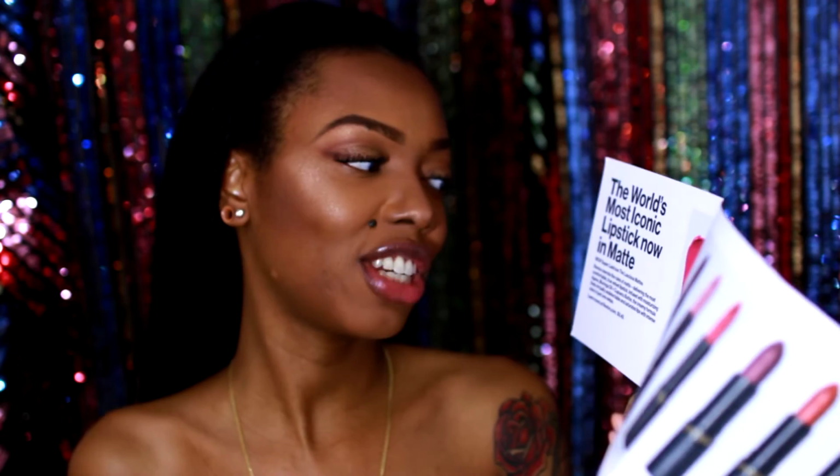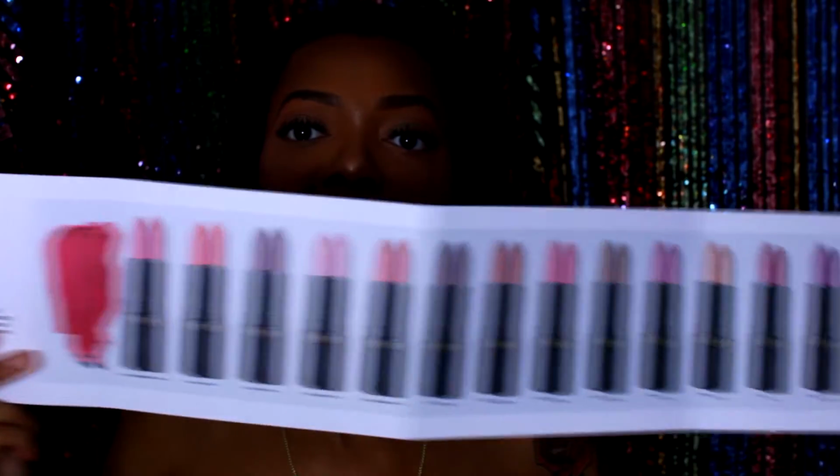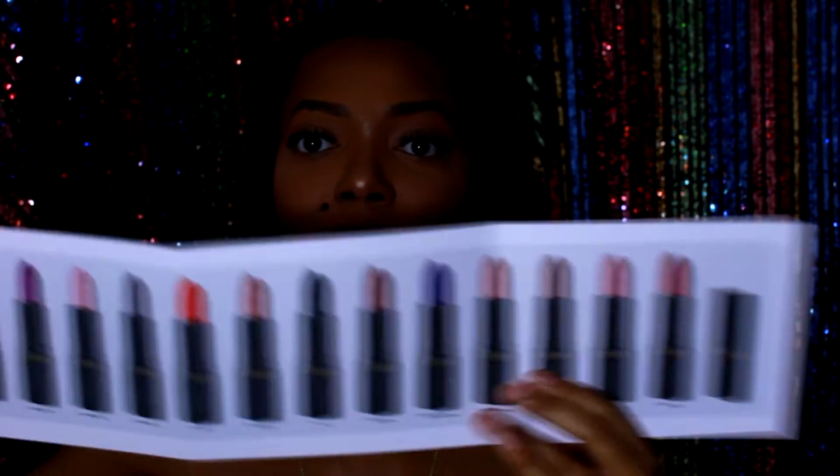I'm Keisha Charmaine and I'm back, and in this video I'll be swatching 10 of Revlon's new lipsticks. New Superlustrous, the Lustrous Mattes. There are a ton of new shades, however I was only gifted 10, so I'll be swatching those 10 so you can see how they look on my skin tone. I already swatched them, so I know which ones I like and which ones I don't like. So I'll be showing you my favorites first and then my not so favorites.